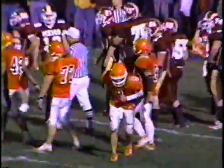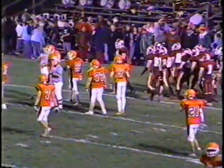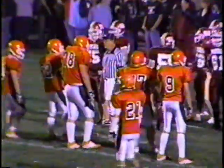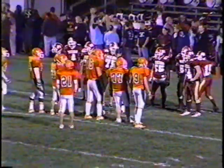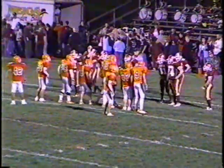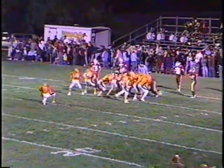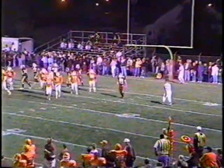Buckeyes up 20-0, 9:41 to play in the third quarter. And it looks like Nelsonville-York will attempt the point after touchdown. Ernie Perkins will snap it, David Jolly will hold it, and Rob Gabriel will kick it. Nice snap, nice hold. The kick is up, but it's no good. 9:41 to play, however, in the third quarter here at Meigs High School. The Buckeyes lead the Marauders 20-0.